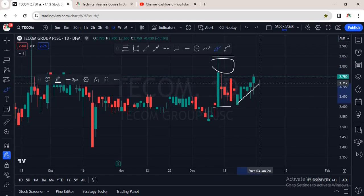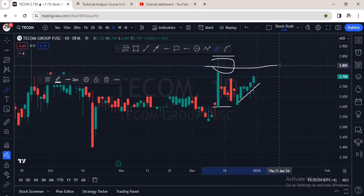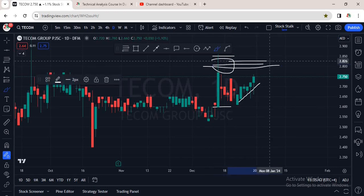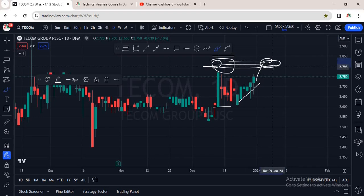Now again it's trying to climb up. It would be very interesting to see how it performs at 2.80 because that is the resistance area and this is the place where bag holders are waiting. The moment it hits 2.80, those who purchased here obviously were in losses. So when it hits, we will see some selling pressure coming in.